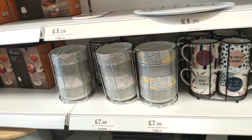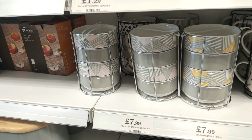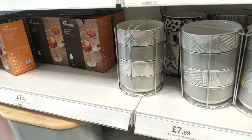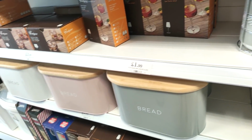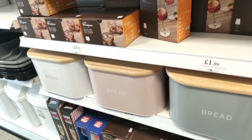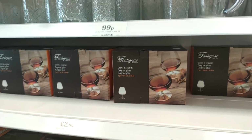And then they did have all the bowls and the mug sets. They're perfect to go on the side, or even to put in the cupboard. I just feel like they take up a lot less room than if you are just piling up normal bowls. You can see they've got some beautiful coloured bread bins. I mean, they are all my colours, pink, white and grey.